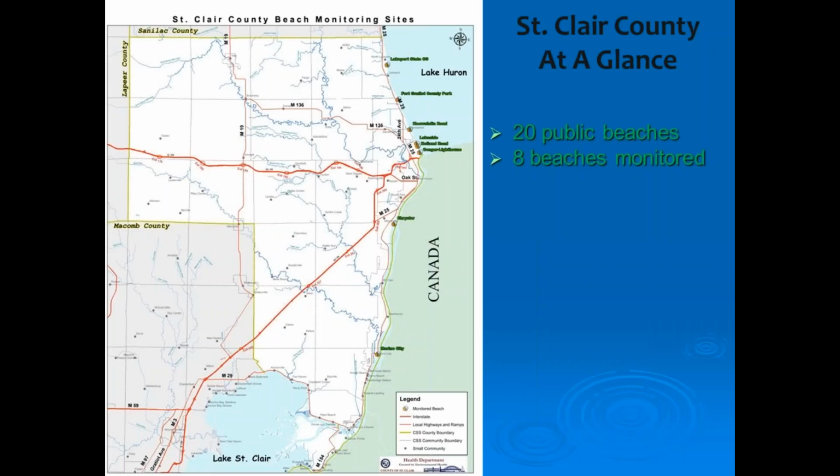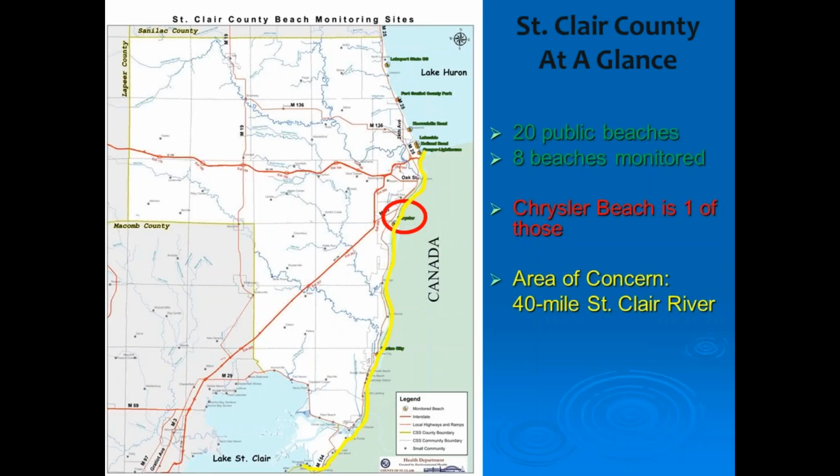Just at a glance of our county, we have 20 public beaches in our county. 15 of those are Great Lakes beaches. 5 of them are inland beaches. We're currently monitoring 8 of those. One of our beaches is Chrysler Beach. That's the problem child I'm focusing on today. It's in our St. Clair River area of concern, which I've highlighted there in yellow to give you some perspective of the river.